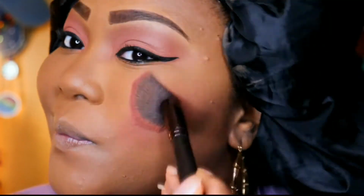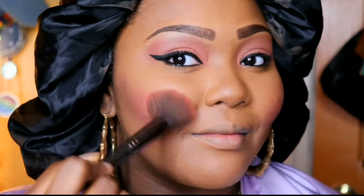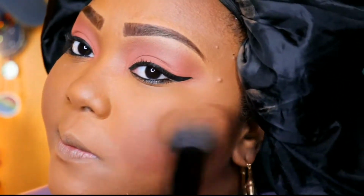And I'm just gonna put a little bit of blush. I really do not like blush, guys. As you can see right here, I put a little bit too much on, but I will fix that because I actually do not like blush. But I think I will try blush this fall. Blush is optional. You do not need blush, but yeah, I kind of took it away because I don't like all that blush. It reminds me of a clown.